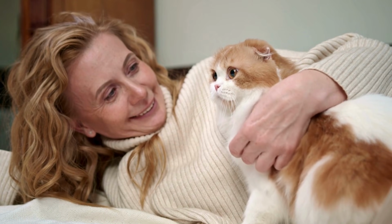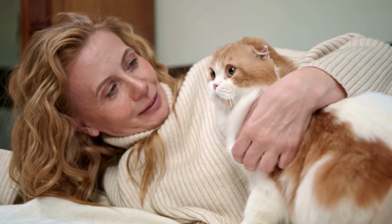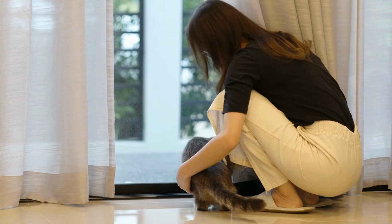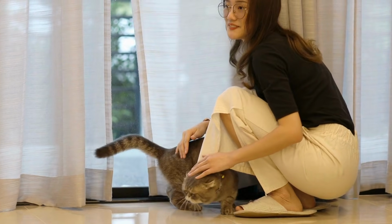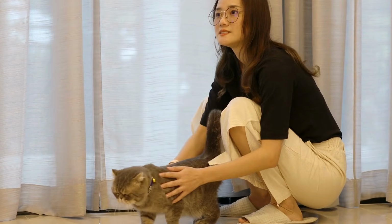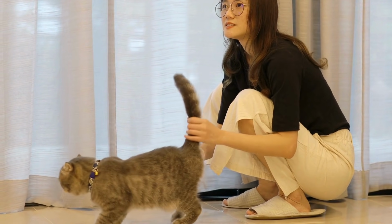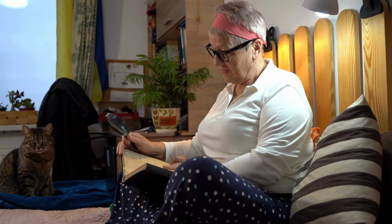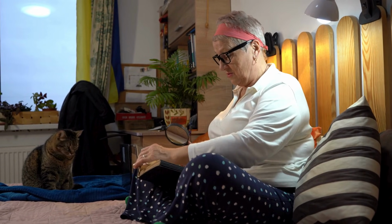This shift is revolutionary. You are no longer a director of behavior. You are a participant in a shared dialogue. Responding, rather than correcting, changes the dynamic from control to partnership. Your cat feels understood, empowered, and emotionally secure. Subtle behaviors become meaningful, interactions become richer, and trust deepens.